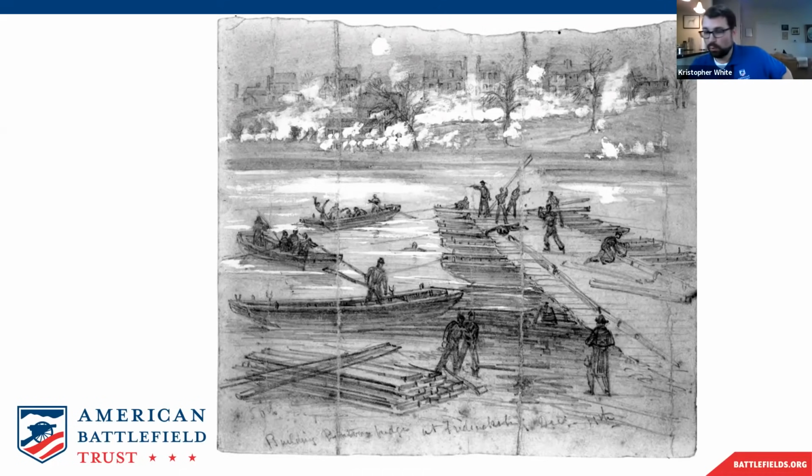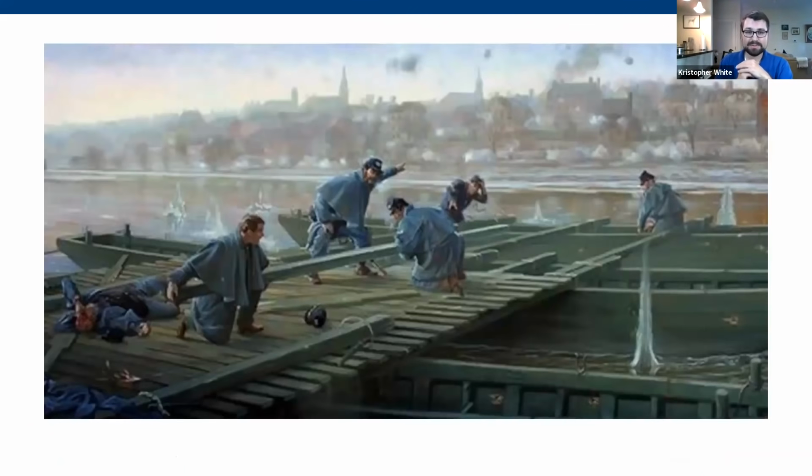The Union engineers scurry off the bridge, as Brainerd said. They hide for a while, and the Confederates will stop firing. After a while, out will creep the Union engineers. Out will come the Confederates, and they'll fire on the Union soldiers again. And this cat and mouse game goes on throughout the morning. So Burnside becomes absolutely infuriated at what's happening on his bridge.